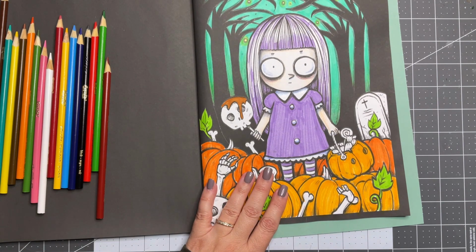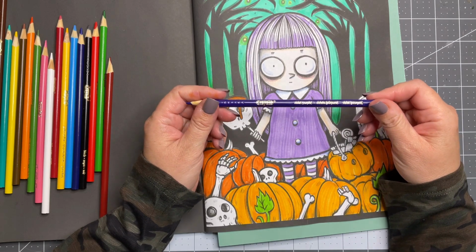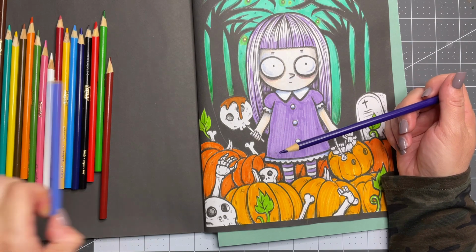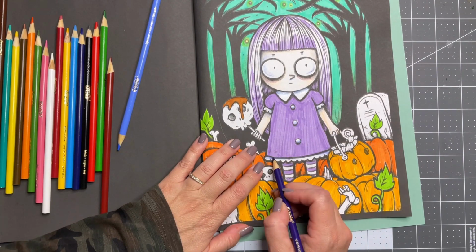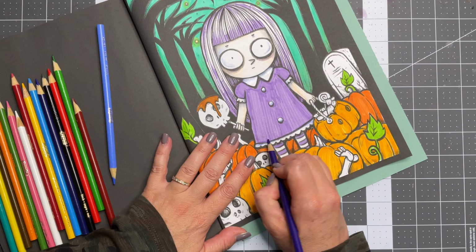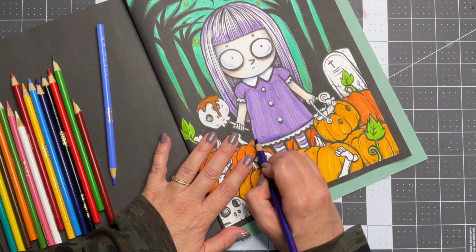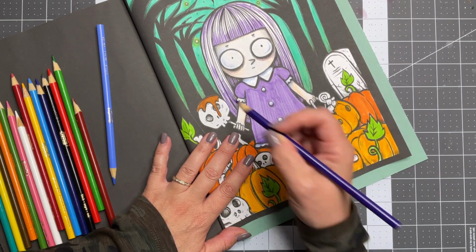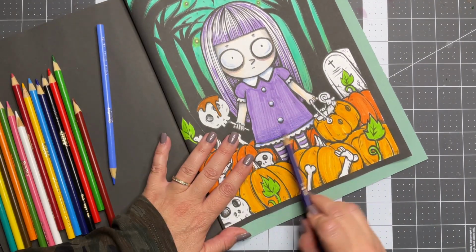For the dress, I am going to do a dark purple. This is violet. And I want it to go kind of light at the top. So we'll see how we can do this. All right, I color like this sometimes, kind of tilting my page. So I'm gonna go a little bit harder pressure down here at the bottom, and I'm just gonna work my way up. Get a nice sharp edge here.